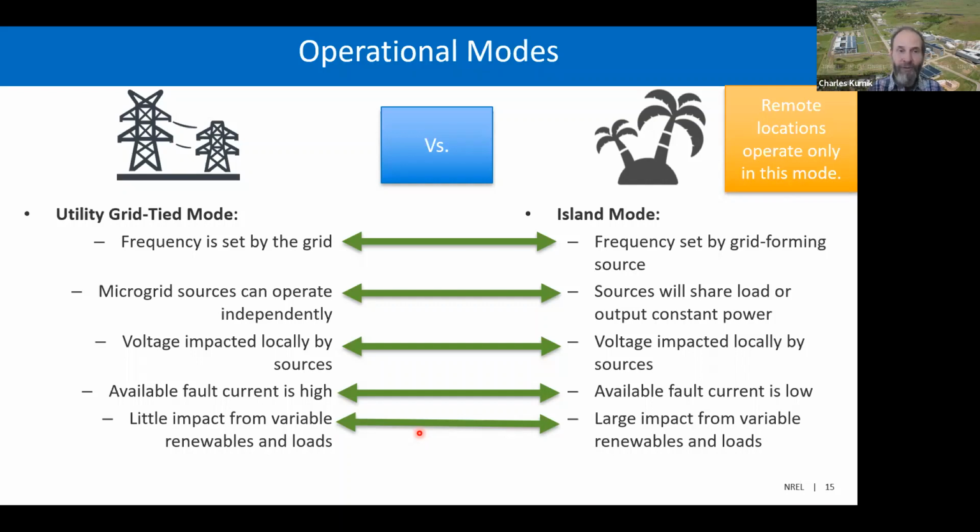The reason that's important is that photovoltaics, solar PV in particular, needs to see a grid forming source in order to operate. If it doesn't see a grid forming source, it can't operate. And so this frequency is set by the grid forming source in island mode.